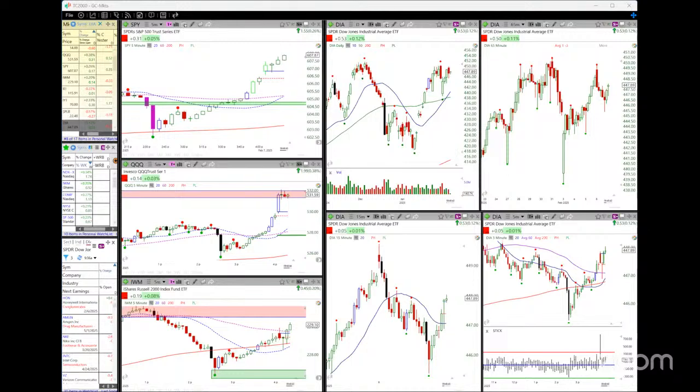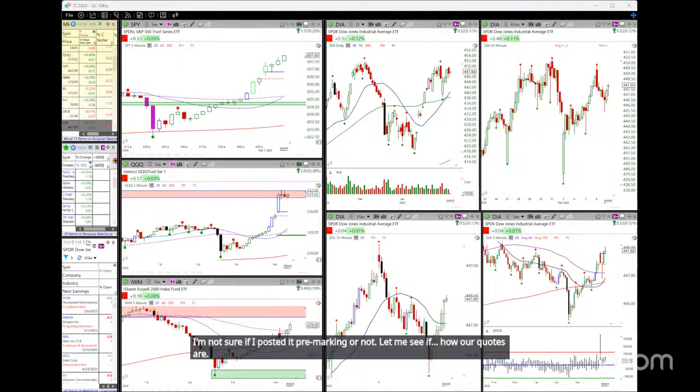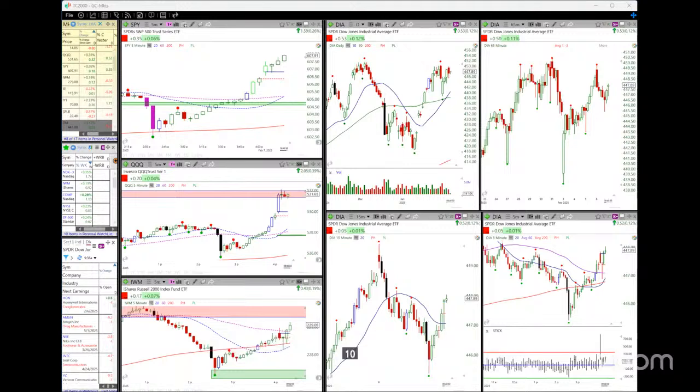All right, here was the Cliff Clavin trade. I'm not sure if I posted it pre-market or not. Let me see how our quotes are. $10 calls for next week are 79 by 89, and I said, yeah, 87. Actually, I'm going to try 85. Yeah, filled at 85.